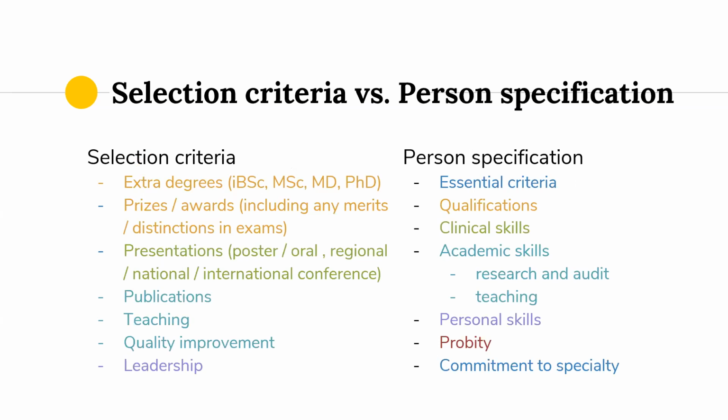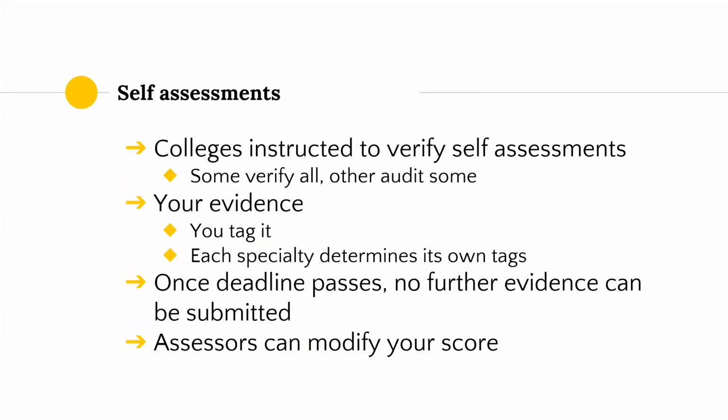So this is me comparing selection criteria to the person specification. I've color coded it, so you can see that they're really similar, except the selection criteria specify, I've done X, Y, Z, whereas the person specification says, I have these skills. And the person specification is really important, so have a look at it when you decide what you want to apply to. As Eurissa mentioned, colleges have been instructed to verify self-assessments in some way. Some colleges are verifying all of the self-assessments, whereas other colleges are just auditing a proportion of them.